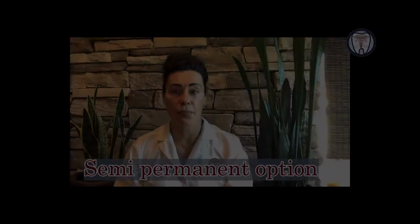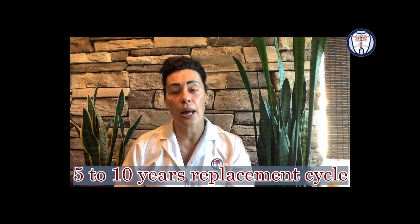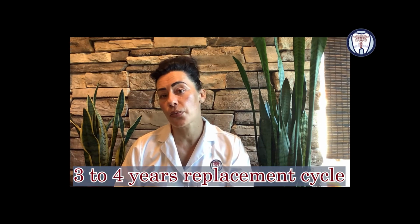And just like anything in life, eventually, you will need to maintain your investment. The implant option is semi-permanent, which means it is either you or the implant gives out first. With the bridge option, you will need to think about changing it around 5 to 10 years, and the denture will give you the shortest use time of about 3 to 4 years. Obviously, the implant option comes out as a winner each and every time. However, it does carry initial investment costs.